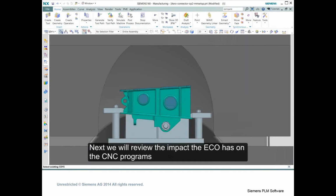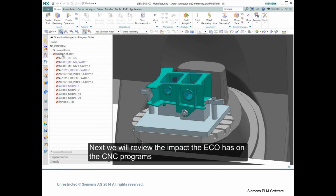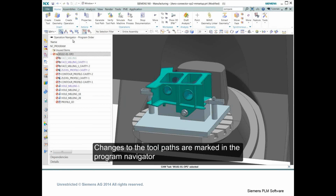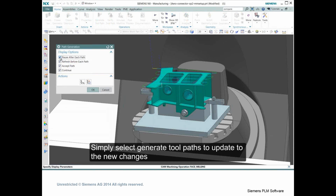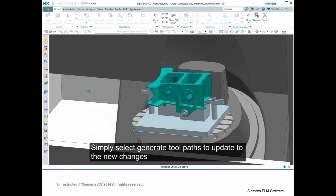Next, we'll review the impact the ECO has on the CNC programs. As you can see, we opened the part and the part files in the Navigator have been marked invalid. They need to be updated. Changes to the toolpaths were marked. We select generate, and the new processes are simply updated and used for your verification with simulation to approve their changes.